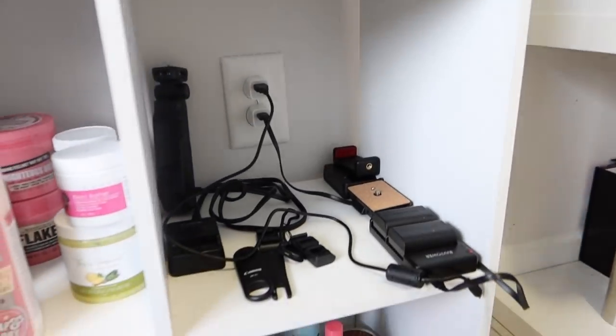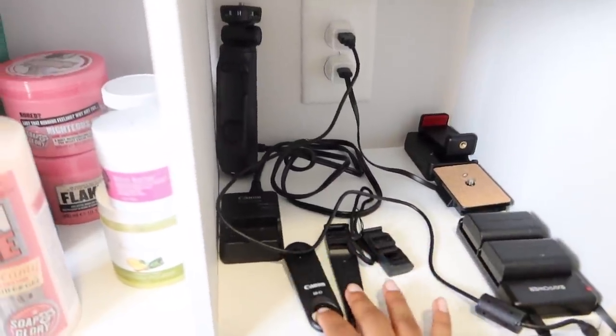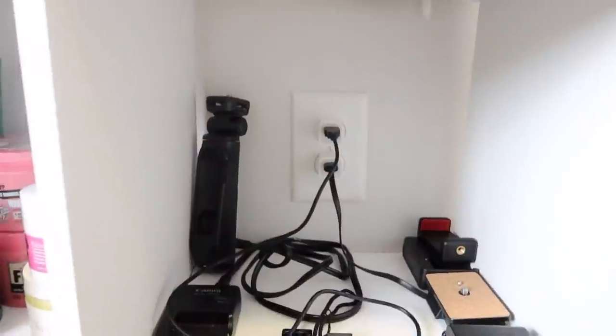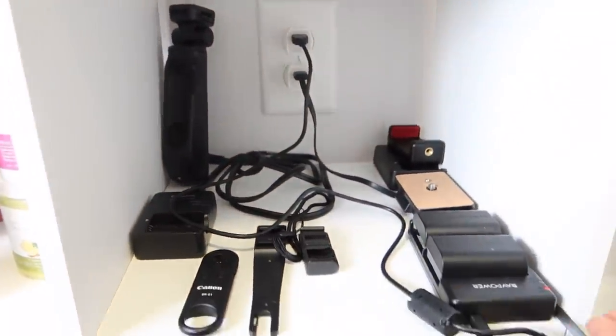This is the only little cube that I don't have products in because I keep my chargers and just things that I use for filming here. And I keep these here because there's actually two outlets, so it's perfect to just put things I have to charge.